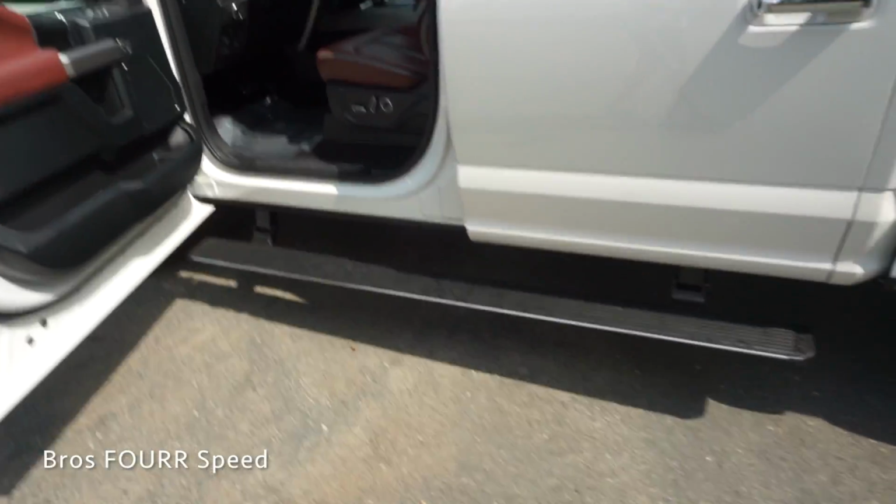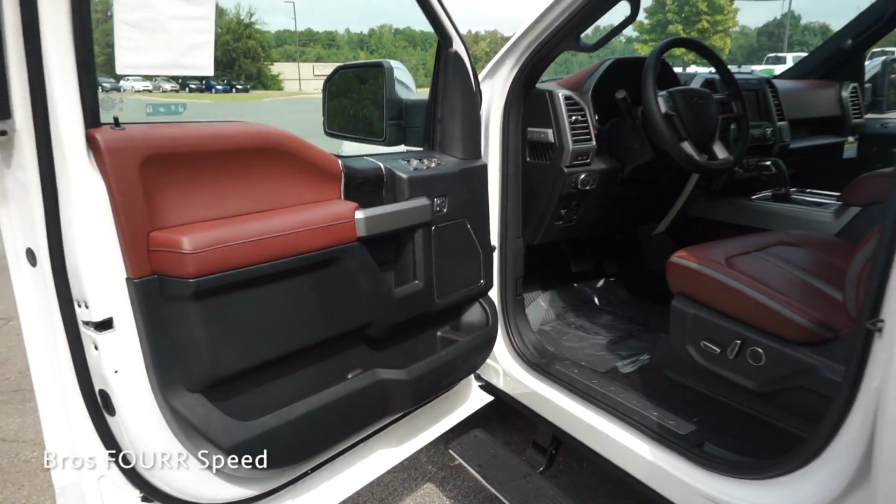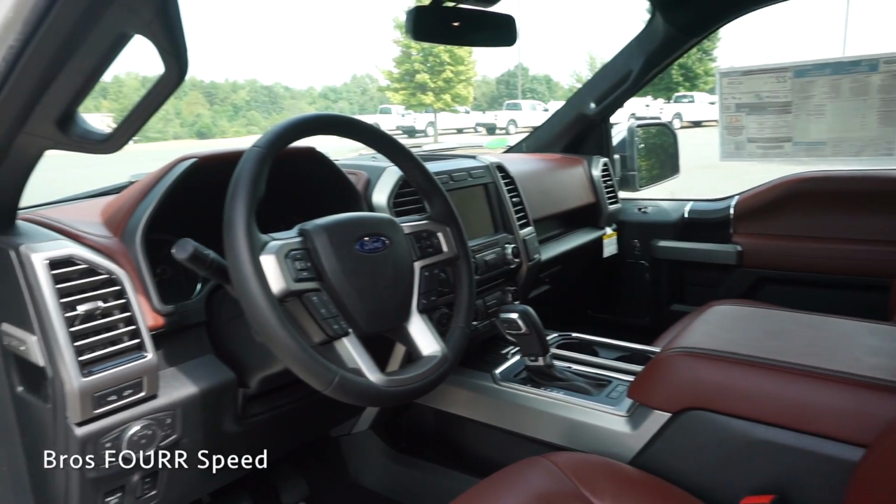Really nice having the power steps come right out. That's a super convenient feature. This truck has a really nice interior spec. It has a dark red leather with a lot of silver accents and then black wood grain trim.